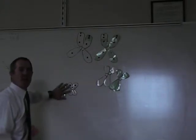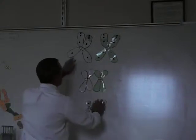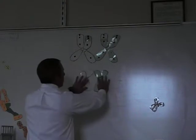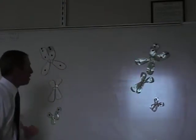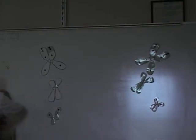And then in metaphase 1, they line up in the middle. Everybody watch. And then in anaphase 1, they separate. We're going to make sperm or eggs here, remember. And then in telophase 1, we have 2 cells on either side. And then it goes through those steps again.